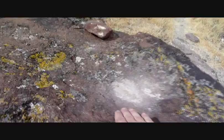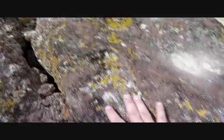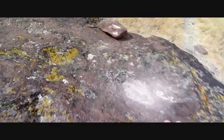Here, this over here is very, very smooth. It's from the action of the grinding stone. Here's the regular outside of the boulder. It's very rough. So you can actually feel the difference. You can see it, and you know that this was used as a grinding stone by the ancients. So a great little find, and I'm happy to share this with you.